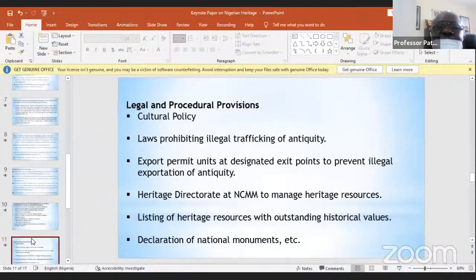There are also some policies, cultural provisions and procedural provisions that are being used. One of them is to, first of all, initiate a cultural policy that indicated the values of our resources and the need for people to visit Nigeria and appreciate Nigeria the way it is, while maintaining our cultural property and not destroying them. There are also laws prohibiting illegal trafficking of antiquities.